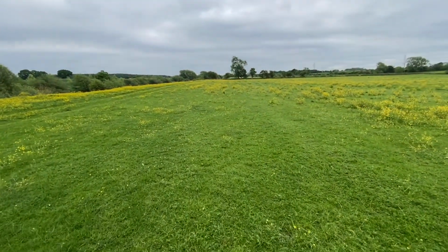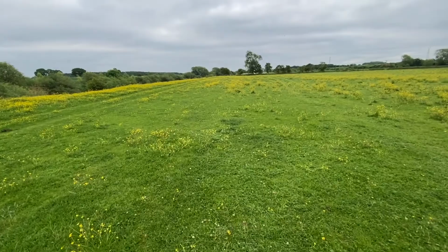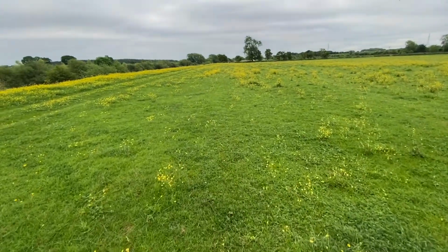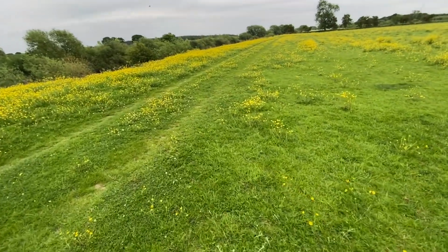But because this field isn't square and you can't exactly tell where your booms switch off as you're going up and down, I've left it a few days so you can pretty much see where this line is, so I can come back down with the Envy and basically spray up to pretty much like a metre from the path.